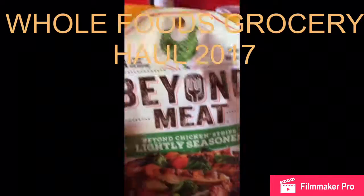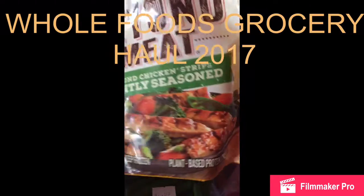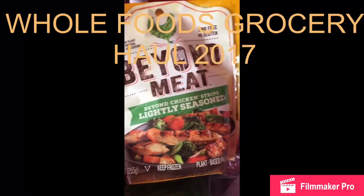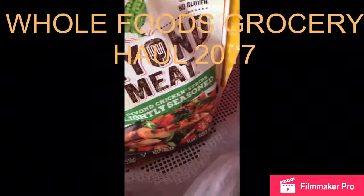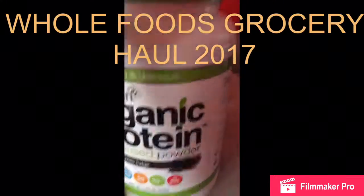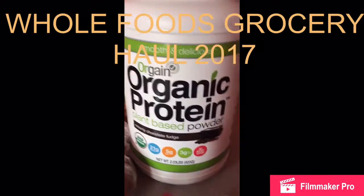I also bought this plant-based protein shrimp. I never had this. I'm excited to try this new product. It looks delicious. I also got organic baby potatoes, the red ones. Love these potatoes.